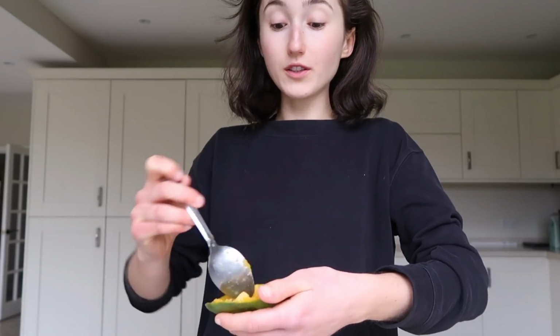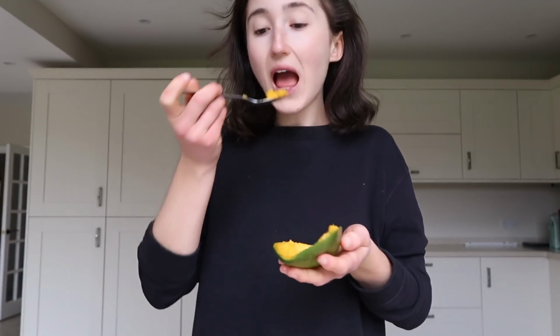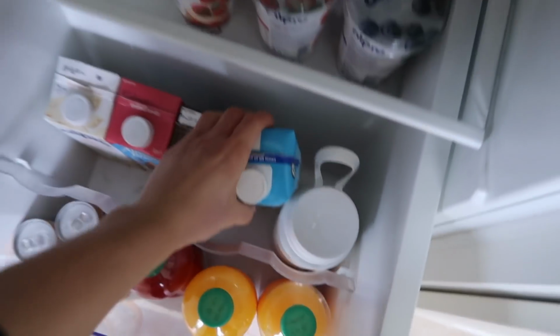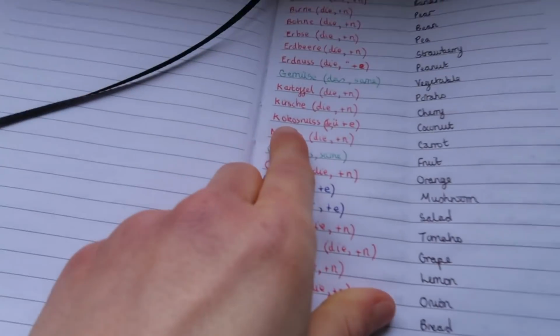Whilst I'm here eating my mango, I'm just looking at my words. With the colours, it really helps you visualize the genders as opposed to just having it all written in black. Also, this is the only time when I'm kind of okay with using a lined book. What is the word for coconut?